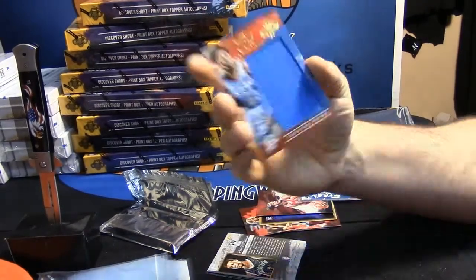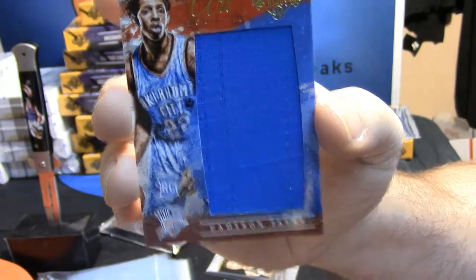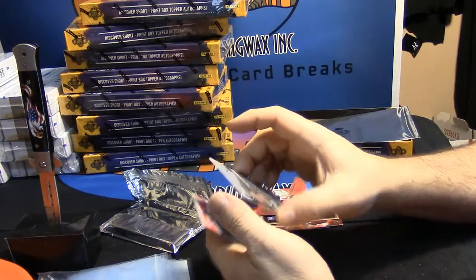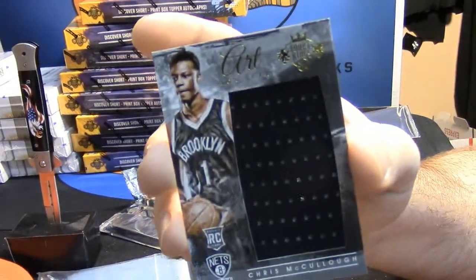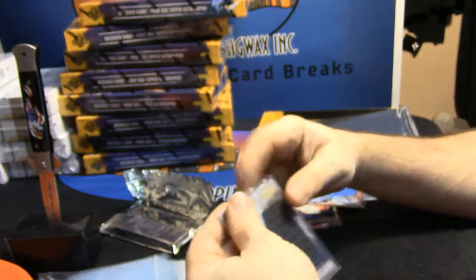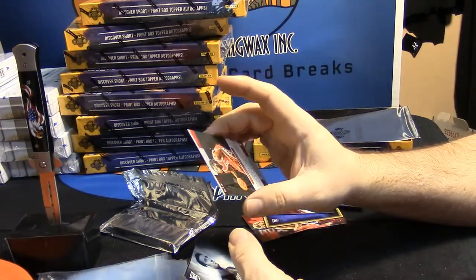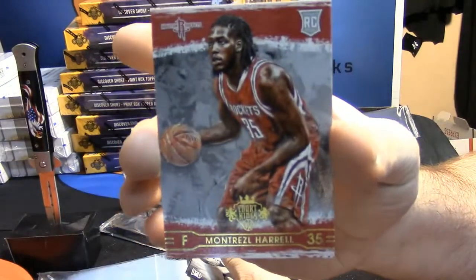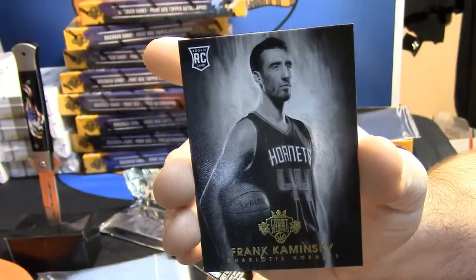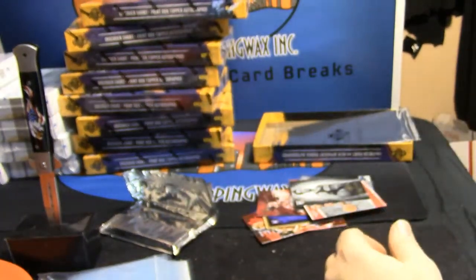224, 299. Ooh, a giant patch for Cameron Payne. 176/299, Chris McCullough, giantness. I don't know. I have not watched enough of either of them to say. Montrezl Harrell, base. Another Frank the Tank. This is black and white. I mean, just a nice looking card. Not average. Just a little different.